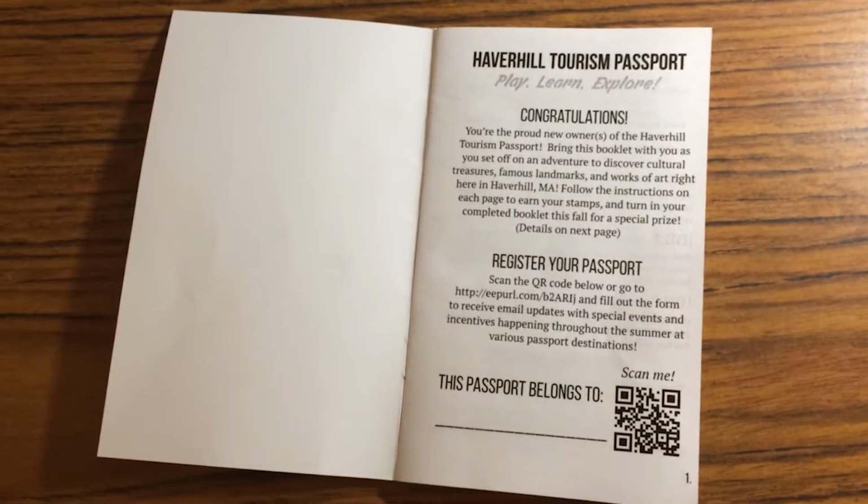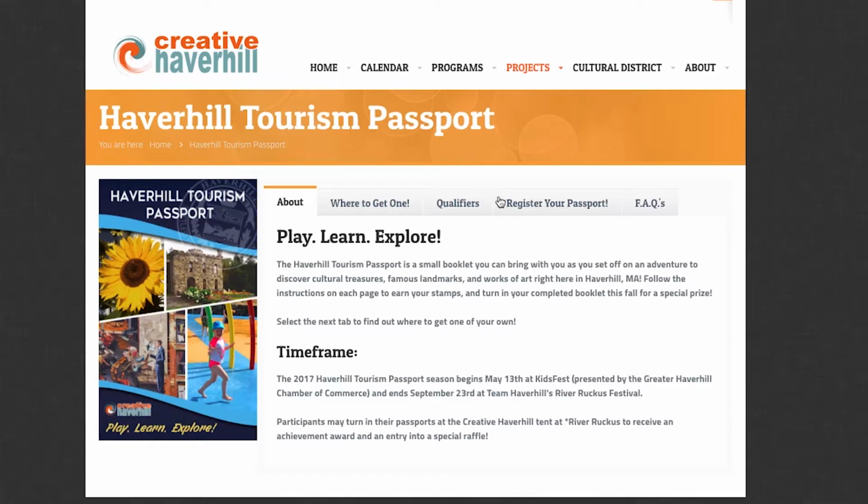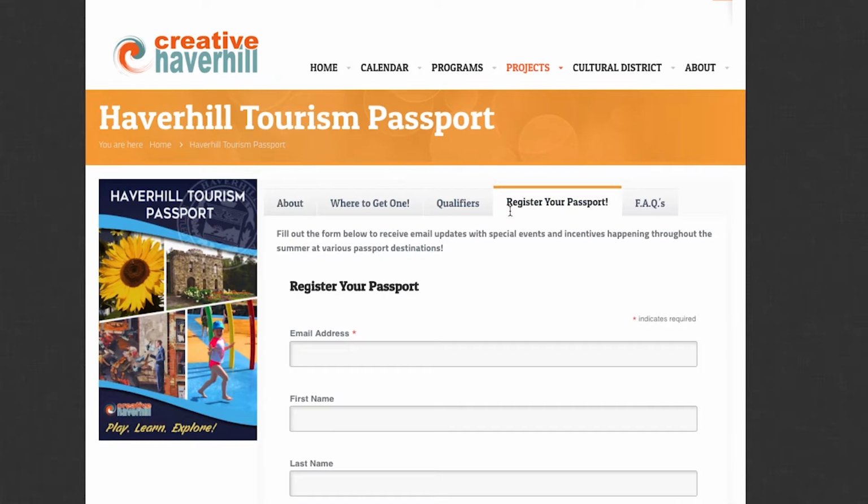In the front, you can register your passport by scanning the QR code or going to the website, and when you register your passport, it signs you up for email updates of really cool activities going on at different passport destinations throughout the summer.